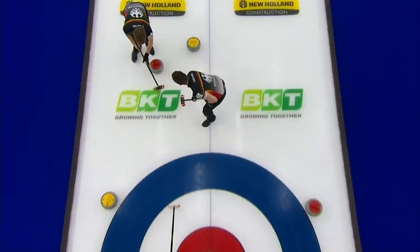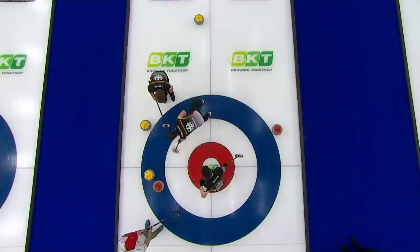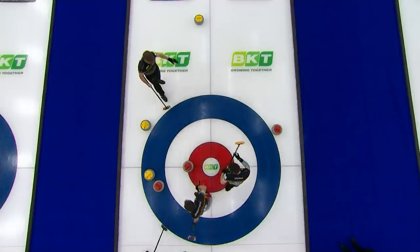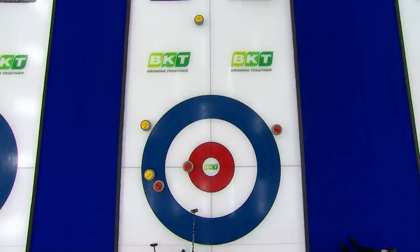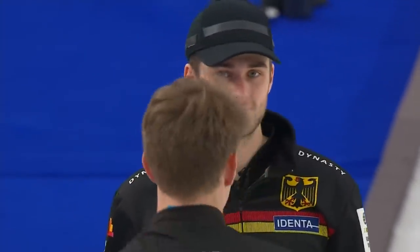This one much more room by that guard. T-line's a little deep. That sets up a double. Even if you do hit and roll onto your yellow, it'll be right in front of the red.